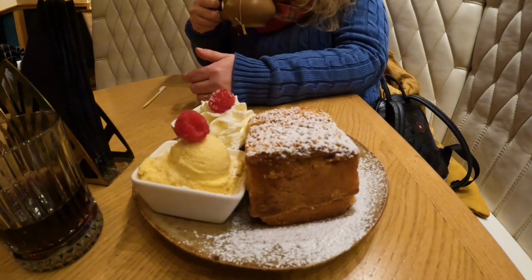Come to a coffee shop that I didn't realise whether it was a coffee shop, cake shop or whatever, but it transpires to be a coffee and cake shop. So we've ordered one apple cake between us. Good job it is only one because it's that big.